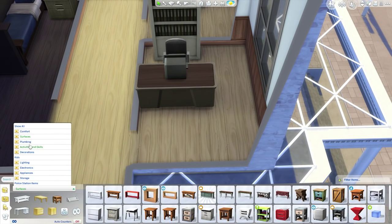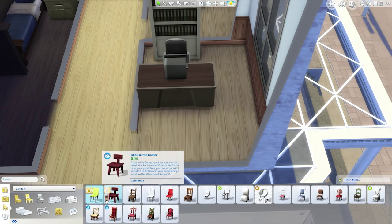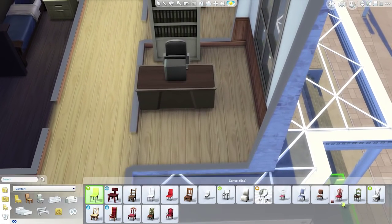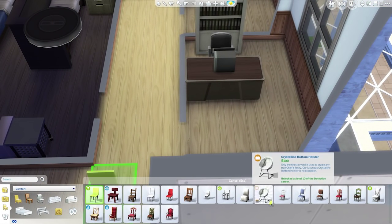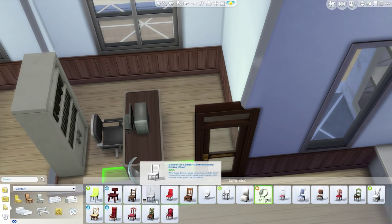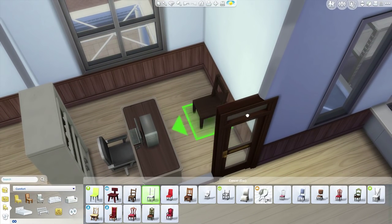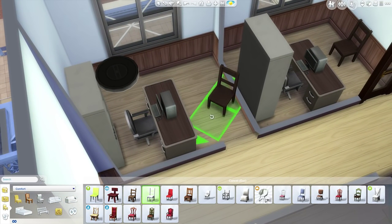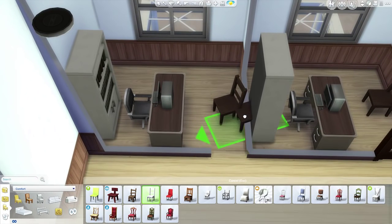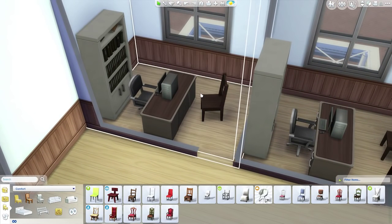We're going to go into comfort and get a chair for the visitor to sit on, I believe. There's a get to work chair, but that's probably not appropriate. Why don't we just go with this one? And that can go there, and this one can be slightly different, just so it's not identical. Sure. They can probably walk through that, can't they?